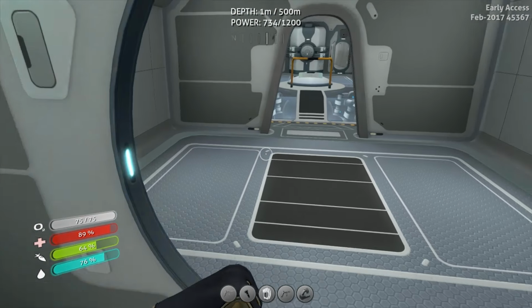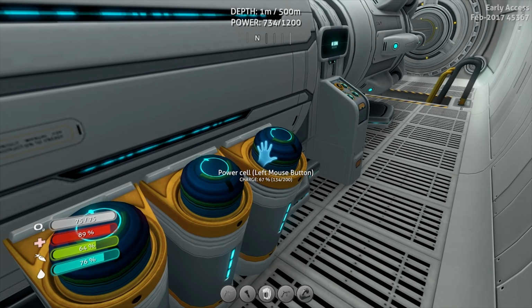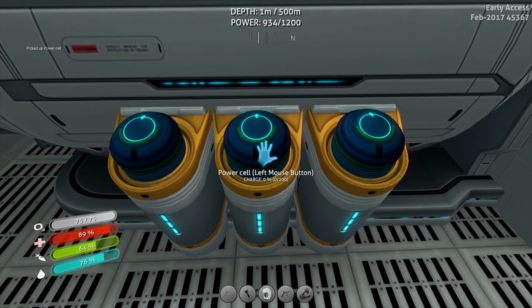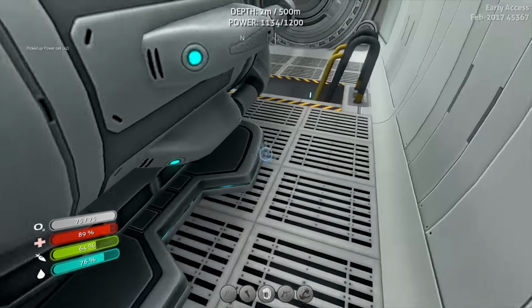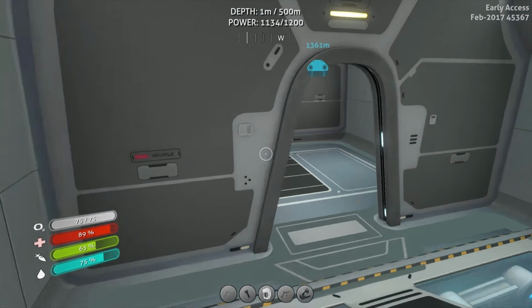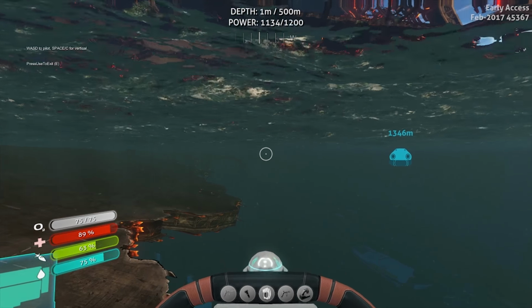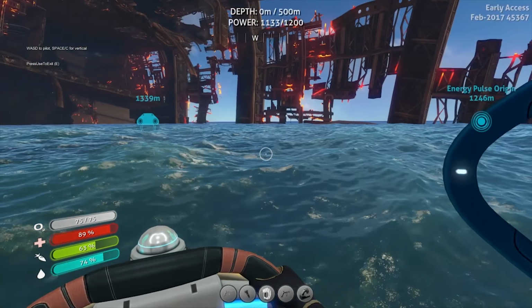Do we have a dead power cell? Because I have a bunch. And I would like to replace them if possible. I mean, it's more energy efficient now anyway since we started running this thing, so. God, it's so loud. Alright, let's, I just need to find my way out of here first.